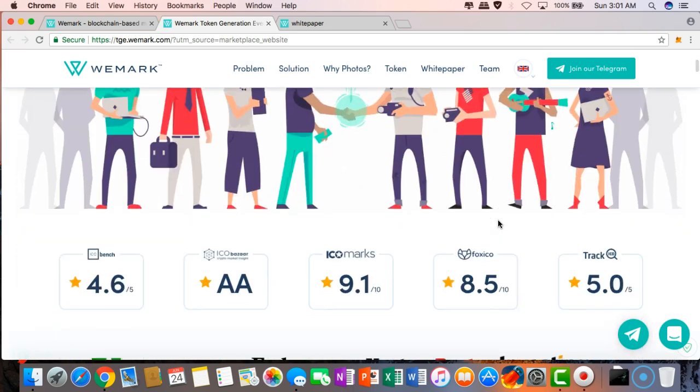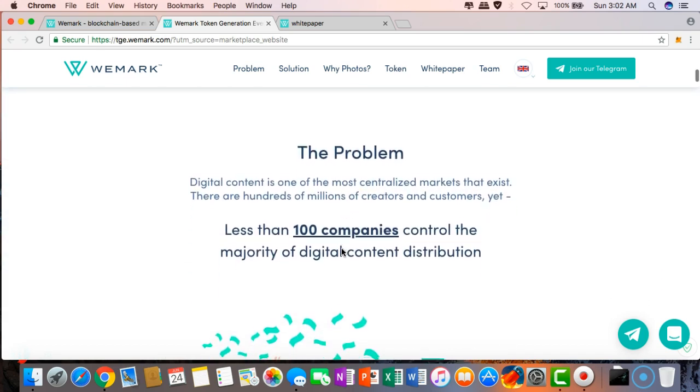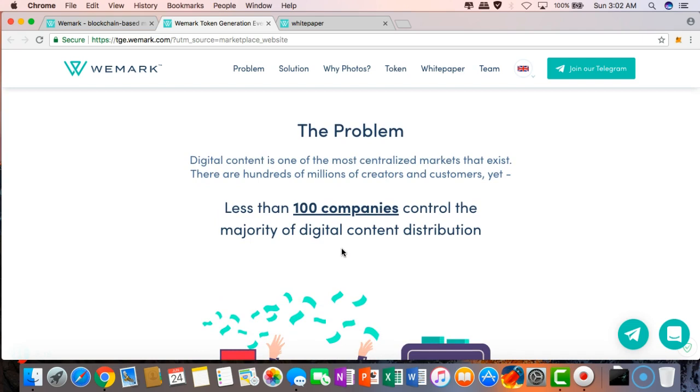Okay, so let's browse. You can see the ratings here from various ICO rating sites, and the media sites are featuring Wemark. And the problem was explained right here, guys. The digital content is one of the most centralized markets that exists, and there are hundreds of millions of creators and customers until today, guys. Yet less than 100 companies control the majority of digital content distribution. This is what I'm talking about, guys, the middleman.